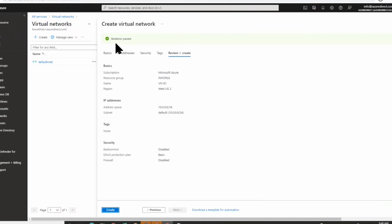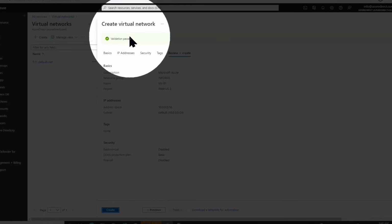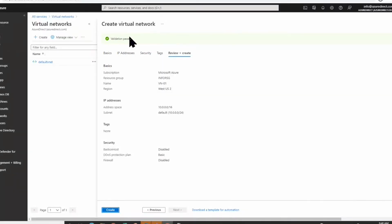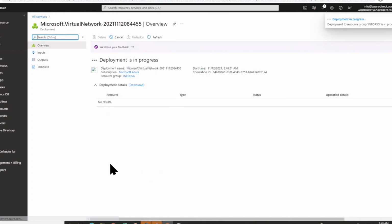Now, what this is doing on the top part, it's going to validate. It's giving you validation, and when it validates, that means that you're good to go. You can actually go and provision it. So then what I'm going to do is go down to the create button and push create. So this is the end of our second exercise.